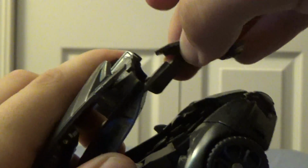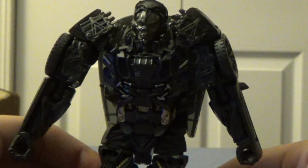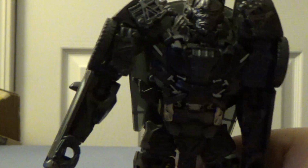completely. Next, you want to fold this in right into that spot there, and then collapse it down. There we go. Yep. There we go.